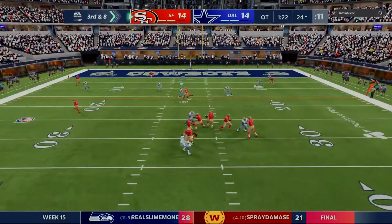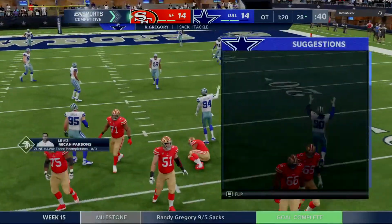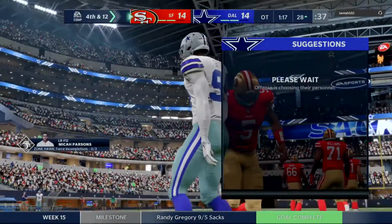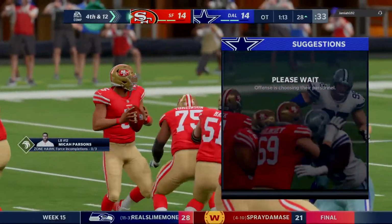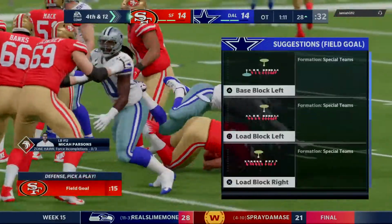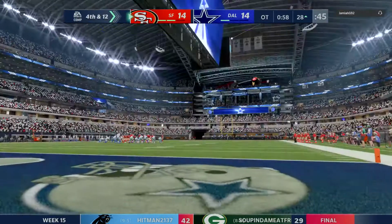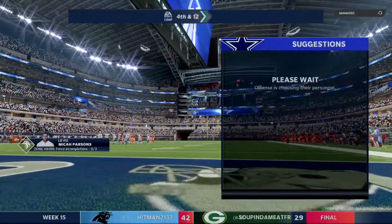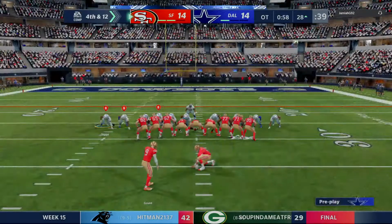From the shotgun, he'll look to throw. And they're going to get him. He's sacked back around the 28. Randy Gregory in there to get him. And on the season now, that is 9 sacks for him. So now one of the biggest kicks of the night is forthcoming. And now the Cowboys are going to call another timeout. They'll be down to just 1 remaining as we step aside here in overtime.